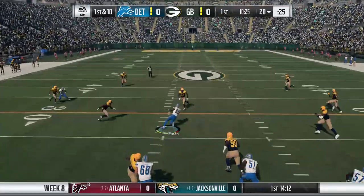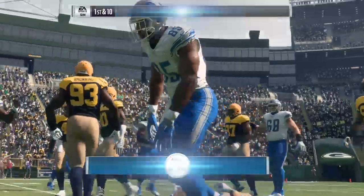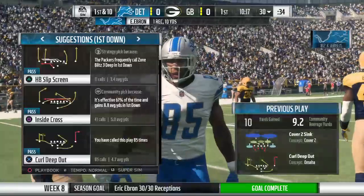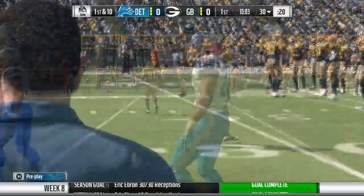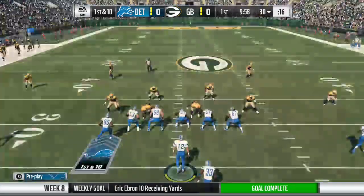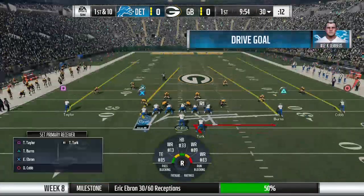He'll come out throwing here on first down. Ebron with it over the middle. And he'll get this up to the 30-yard line. The numbers from last week's game for Ebron: 5 catches, 80 yards. And I'd certainly expect them to use him quite a bit because he runs excellent routes, has good hands, and knows how to get open.